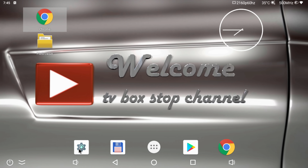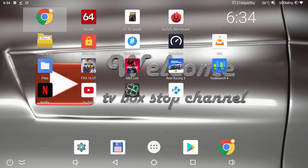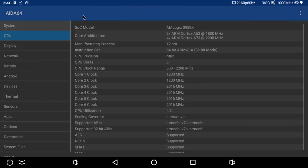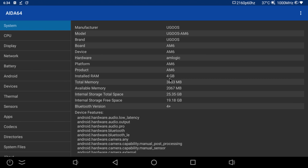The Ugoos interface remains the most advanced firmware on the market to date. These are the apps that come pre-installed on the box, and I will install all my apps and continue. So I've installed all the apps I need, and let's take a look at that crucial piece of system and hardware information. I am happy to report that the new Plus model has returned to the original CPU clock speed of 2.2 GHz on the new Hexa-core S922X CPU, on 4 GB of RAM and 32 GB of internal storage.